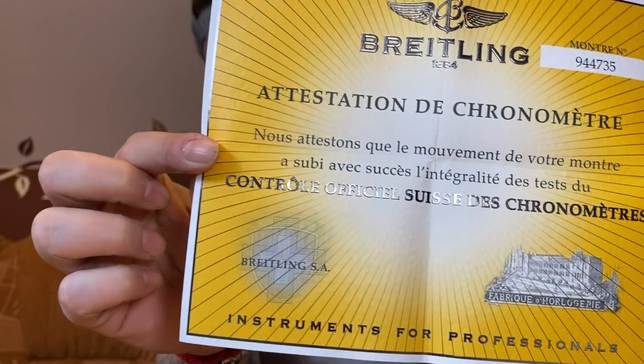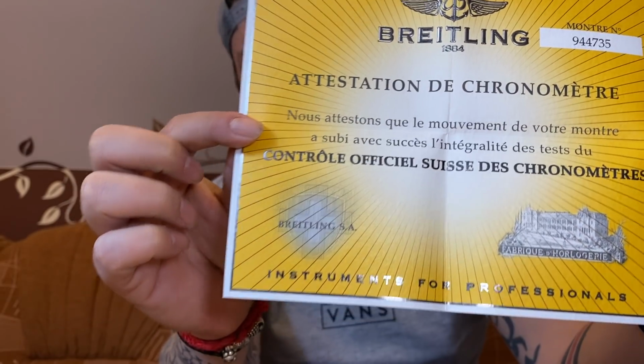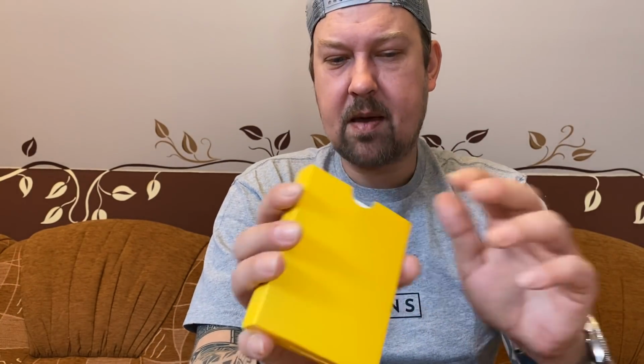Then what else do we have? We have the certificate. And the certificate is one of those things where it's just cool. Knowing how many years I've been a Breitling fan, when I was a kid, not being able to afford the watches, and then having one in my hand and being able to look at an original certificate from Breitling, I'm there. It's not like I've made it, but I'm there. It's definitely something that's very cool.